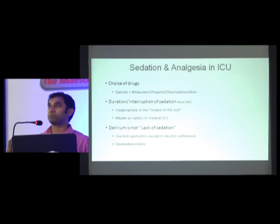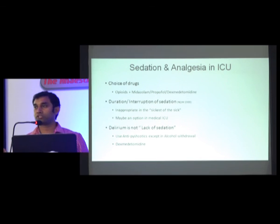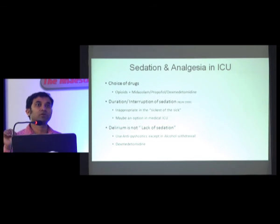And I understand a lot of people here in this audience work in units which don't have access to intracranial pressure monitoring on a regular basis. So their ICP is going to go very high. So it's a no-go zone to say we do a daily interruption. Same applies to patients with ARDS.